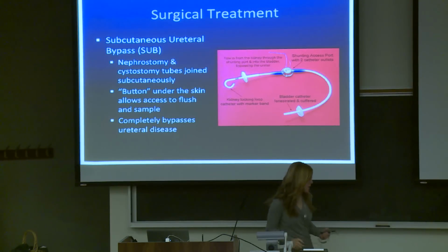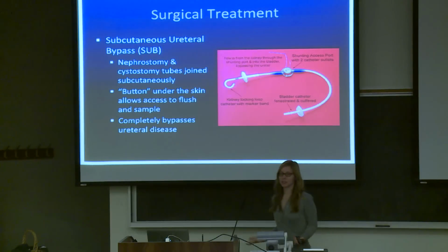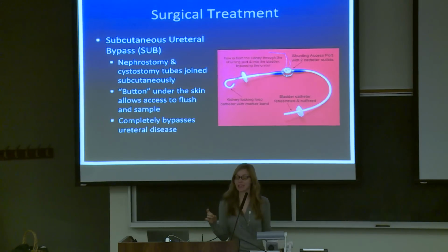I don't know that there's one place that's easier than others, and we want to be able to access it, so we want to place it in an area that isn't going to be too covered in sub-Q fat, but also in an area that's fairly comfortable for the cat. I've never really found that they have issues with wanting to lie down, or they don't seem to be uncomfortable for them. And the ultimate goal of this device is to completely bypass the ureter. So this is essentially an artificial ureter. We've completely bypassed it. It no longer has any need to be functional.